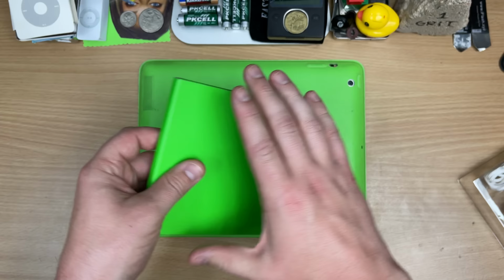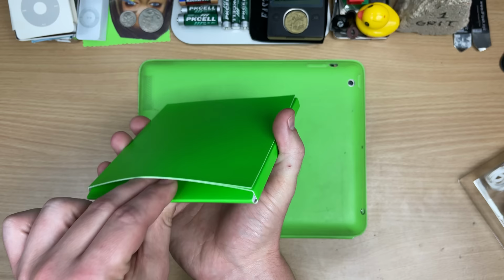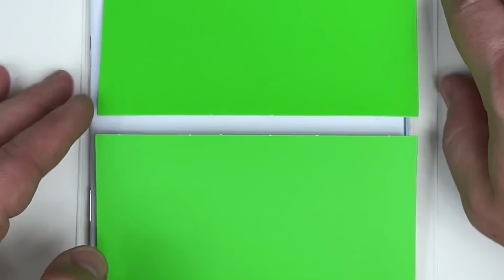I don't even remember what this came with, to be honest. And how do you even get in? Is it glued? I think they've glued this shut. Ooh, am I doing this? Ooh, that's ugly. Don't steal music.